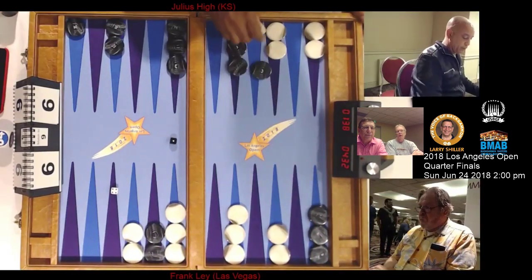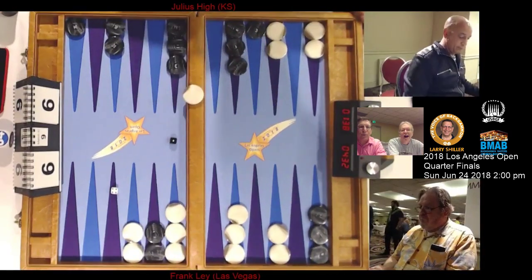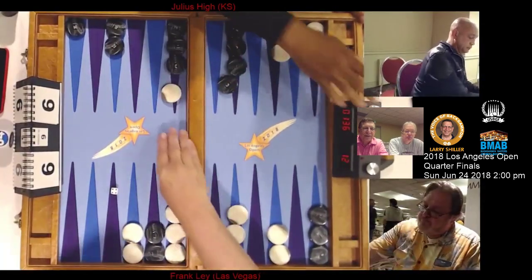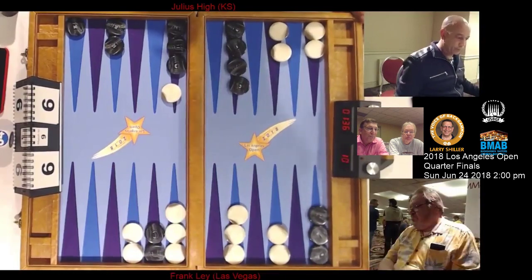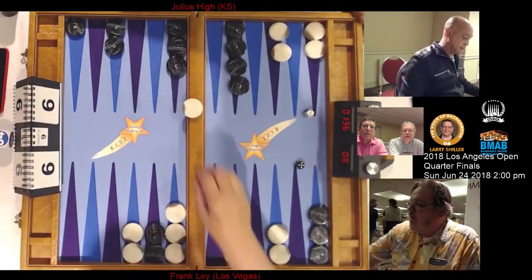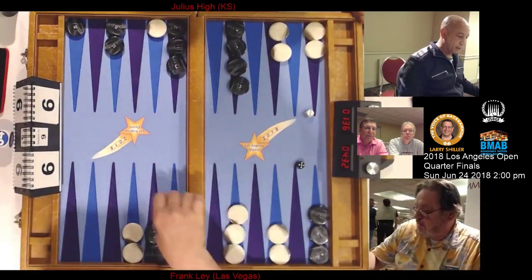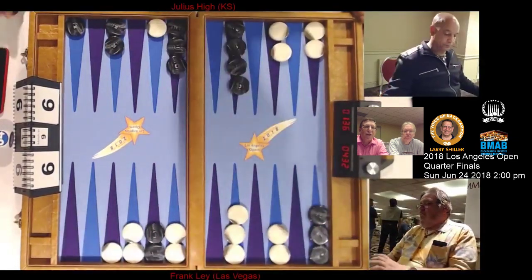So he's able to hit, but of course, exchange of shots. He's got a blot. What's his 1 going to be? Is he going to slot the bar or just play safely? He's going to play safely 9-8. Slotting the bar is actually okay because he's got a comeback 5-3 and an extra checker to build on for 5-3s. White's leaving the shot, and let's see.